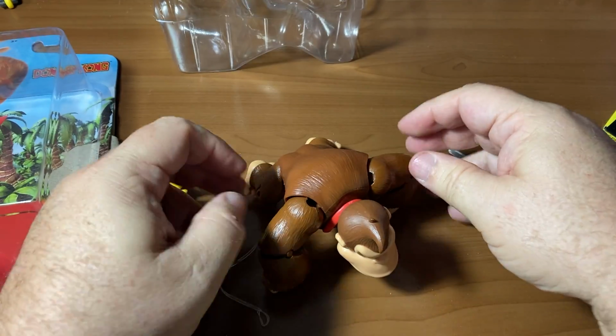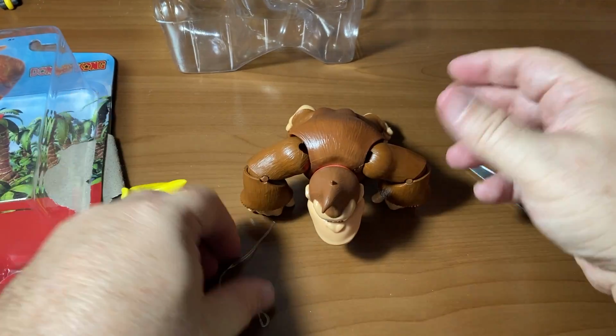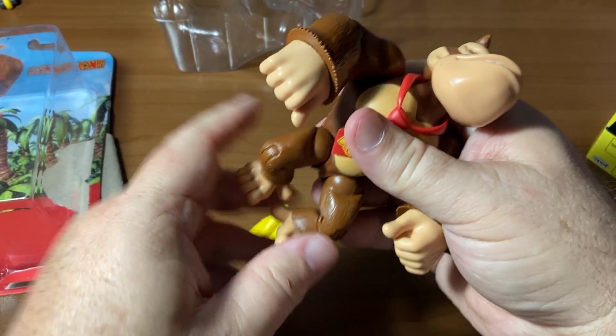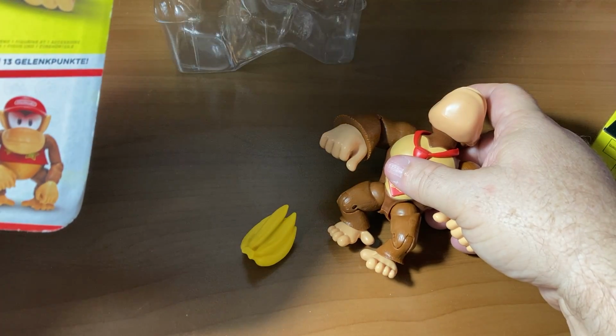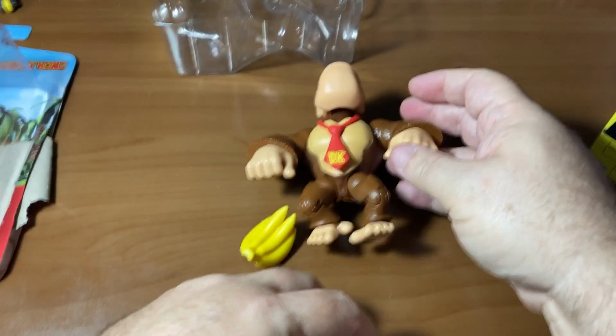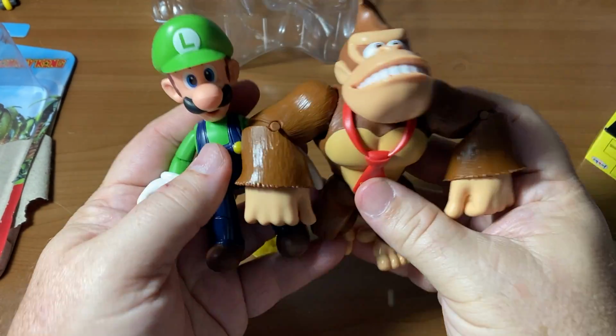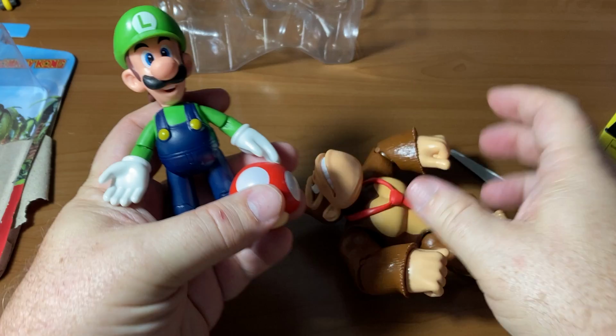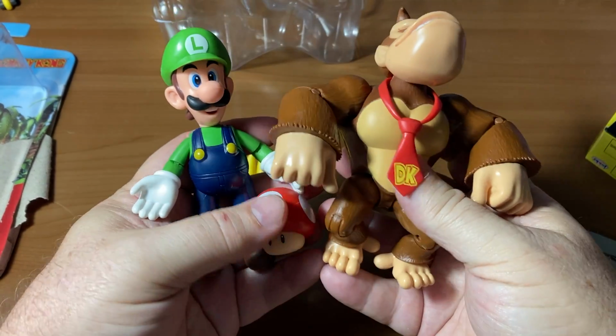Let me see if I can get him into the monkey pose. Yeah, maybe. So he's got bananas, and again, I'm sure this is based off those cartoons, like Donkey Kong Racing or something, which I don't know anything about. Here he is beside Luigi. Now in my universe, this is the Luigi after he got the mushroom. So he gets 2-upped like this.